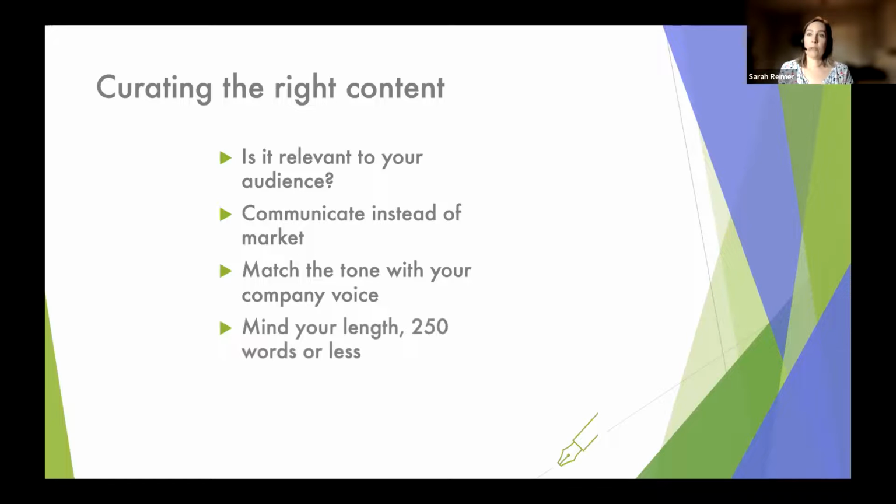Mind your length. This is a really good one. So I'm sure you've received some emails in the past that seem to just go and go and go, and there's a lot of content. Minding your length is very important for that. If your email's too long, there's a good chance that your potential customer is going to miss something really important. So I generally keep my emails around 250 words or less. And I always feel like less is better because we're very busy a lot of times. We're just kind of scrolling through emails sometimes. So less is better as long as you can get your message across.